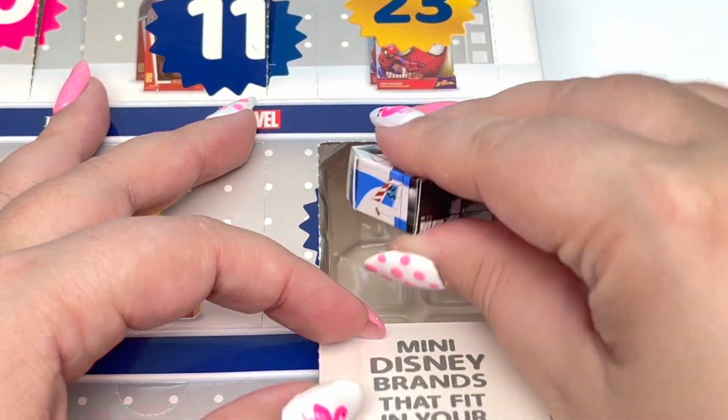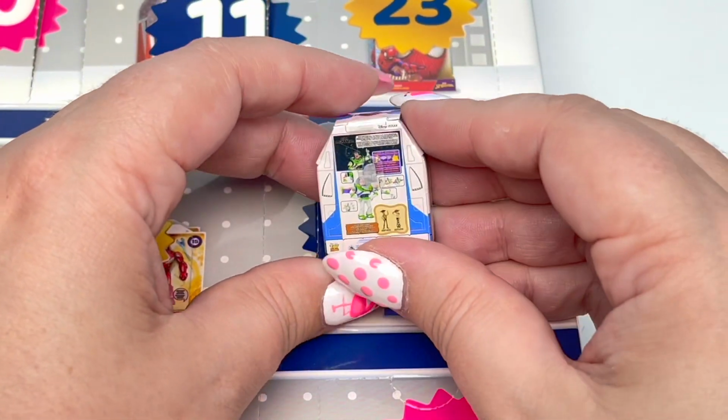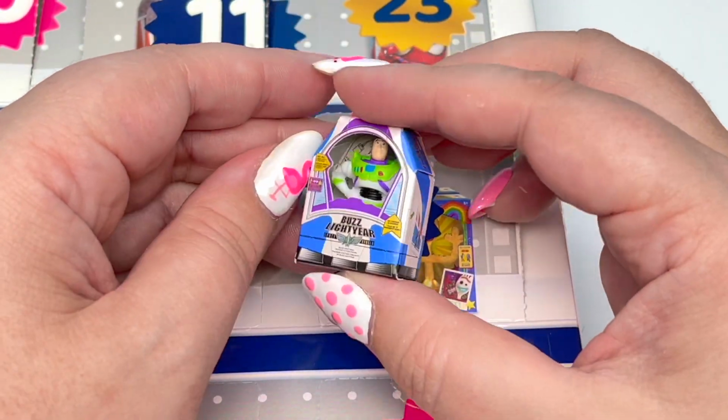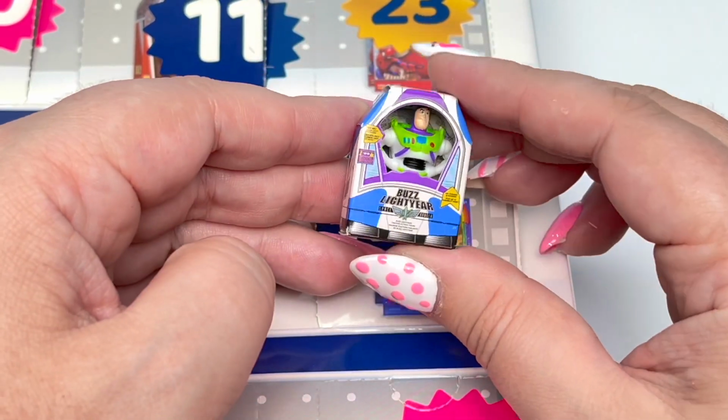Okay, so I have found 4 gold Buzzes. Let's see if this is gonna be number 5 for the gold Buzzes. 1, 2, 3. It's a regular Buzz. Well, I don't see very many common Buzzes, so it's nice to see a common Buzz again.